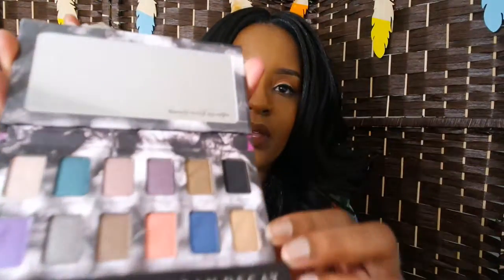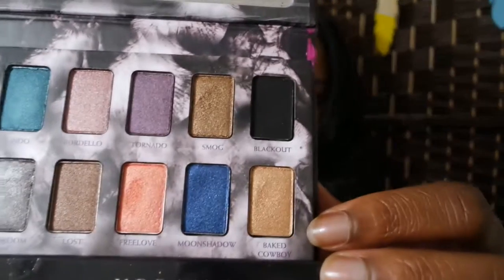I tend to reach for this palette a lot as well. As a matter of fact, today on my lids, I have on Baked Cowboy, which is this one right here at the bottom. And that is actually on my lids. My makeup is very old now, and I haven't had it on for some hours.